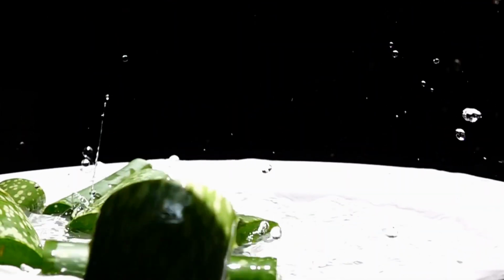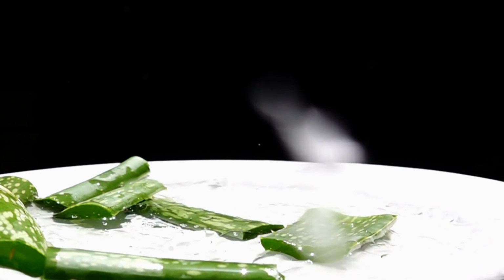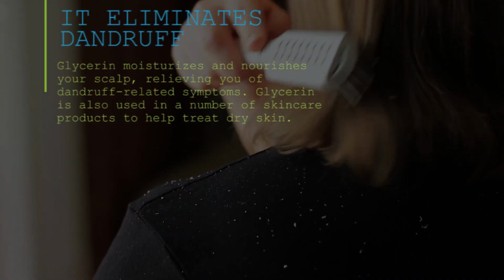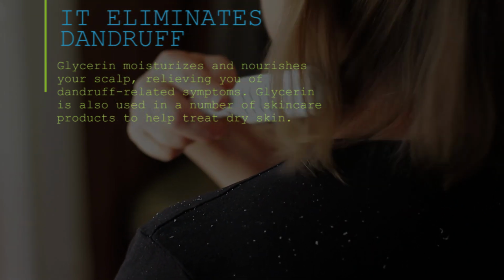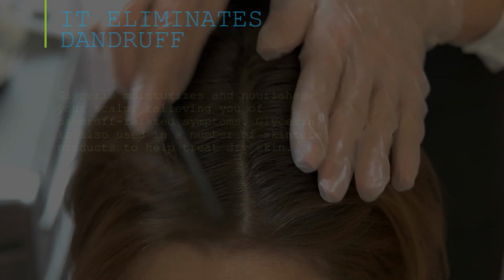Moving on to the benefits of glycerin, a sugar alcohol derived from animal products, plants, or petroleum for hair. These benefits are pretty similar to the benefits of aloe vera juice, which explains why the two are such a good match. Number 1. It eliminates dandruff. Glycerin moisturizes and nourishes your scalp, relieving you of dandruff-related symptoms. Glycerin is also used in a number of skincare products to help treat dry skin.